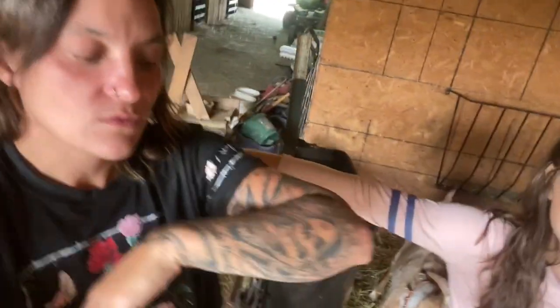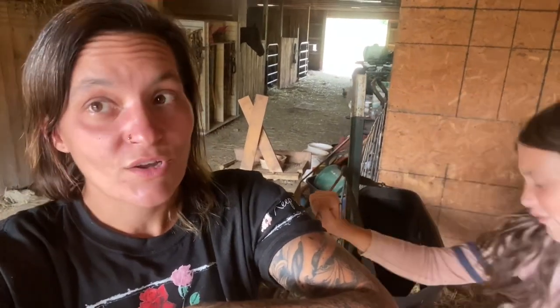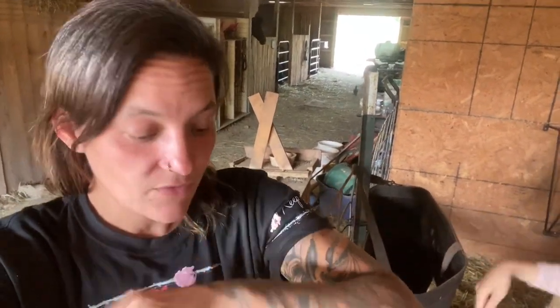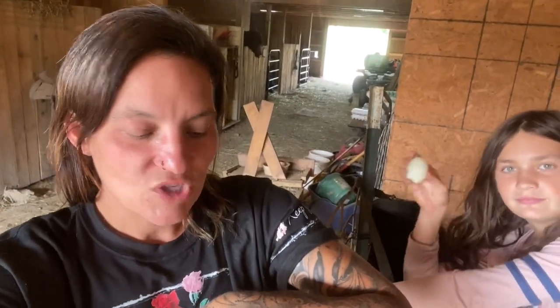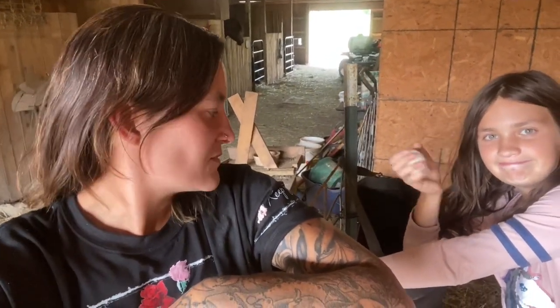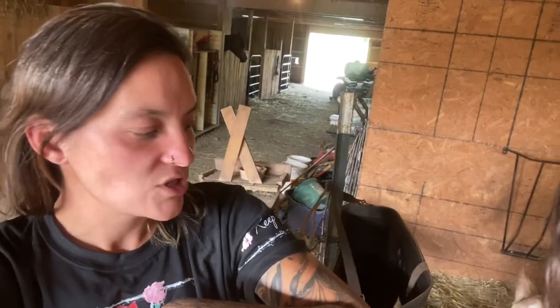There you go. There's Bridget. She's a great mom too, which is another really great trait to pass on because there's a lot of does that aren't. Since she's a first freshener, we're really pleased with how she's done. When Solstice was just born, we weren't really sure, because right when she was born, she didn't want anything to do with her. She didn't really want to clean her off. She didn't seem too interested in letting her nurse, but that all changed real quick, and it's been great ever since.